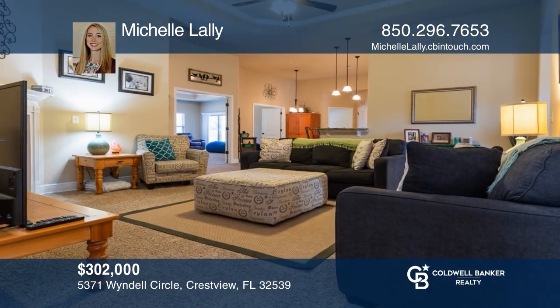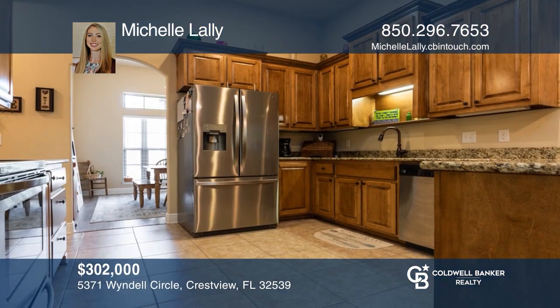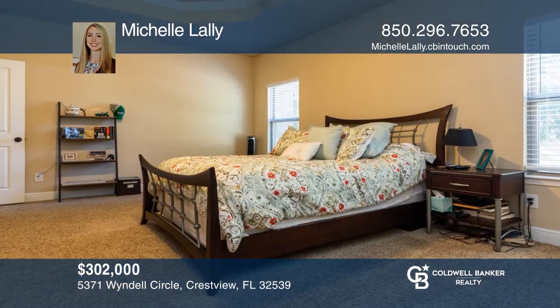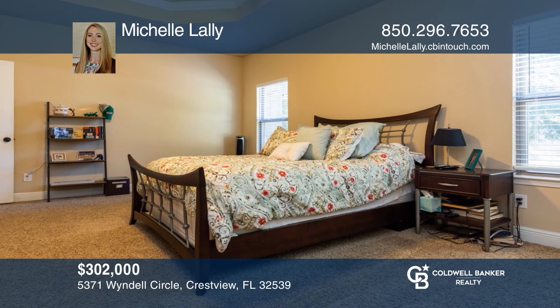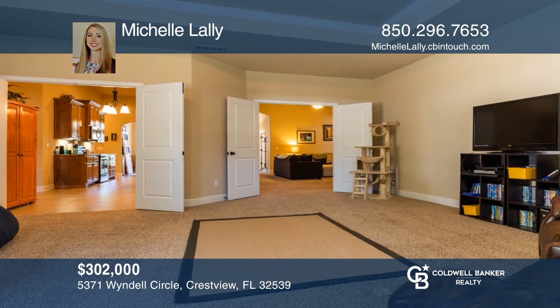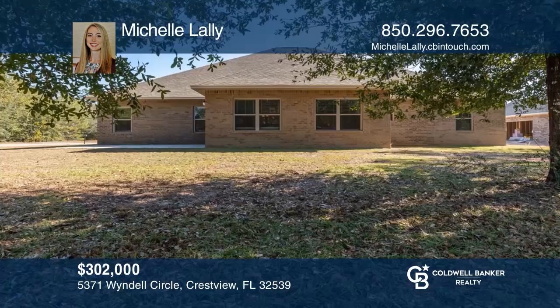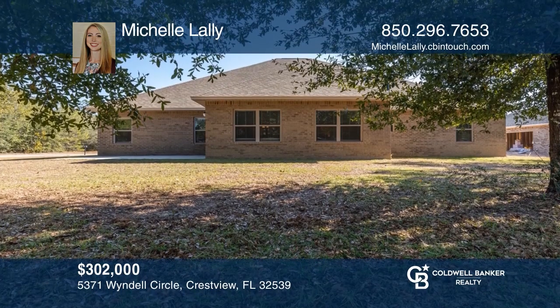This 4-bedroom, 3-bath, split-floor plan home boasts a foyer, office, and formal dining room. It features high ceilings, living room with fireplace, and a large Florida room. The kitchen features granite counters, soft closed drawers, walk-in pantry, and breakfast bar. The master ensuite includes 2 walk-in closets, water closet, walk-in shower, and garden tub. Come see your new home today with Michelle Lally.